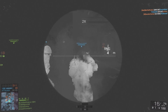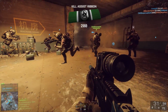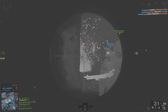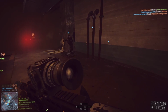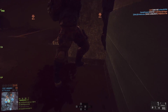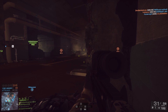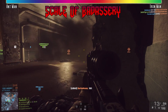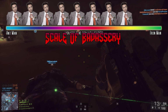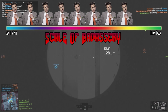But really, like I mentioned earlier, this weapon can benefit from almost any attachment available, so I think it is very highly customizable, which is a great thing. But now it is time for the rating of this weapon. Time to find out where it lands on the scale of badassery. I'm gonna give the L85A2 a pretty high score on the scale of badassery, actually. I'm gonna give it an 8 out of a possible 10 Robert Downey Jr.'s because, well, it's pretty badass.